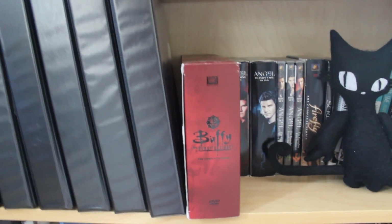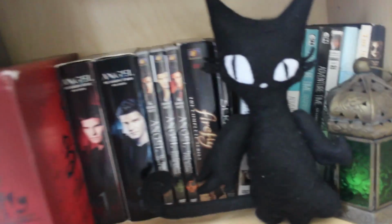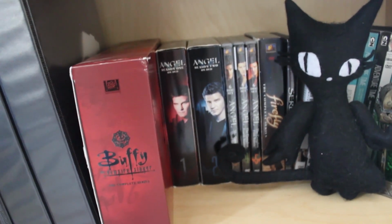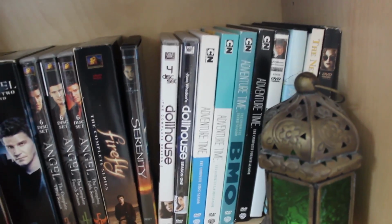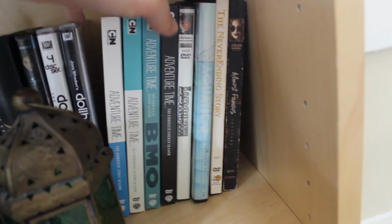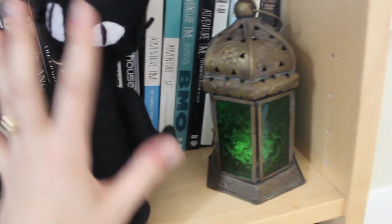Stay, Quaffle. Okay. And the middle shelf is all DVDs. We couldn't take all of our actual DVD boxes with us because there were just so many. So the ones that we have taken are our favorites, like all of my Whedon shows. So Buffy, Angel, Firefly, Serenity, Dollhouse. Then we have 4 seasons of Adventure Time. And then some favorite movies. My favorite movie, Jim's favorite movie, some more of mine. And yeah.